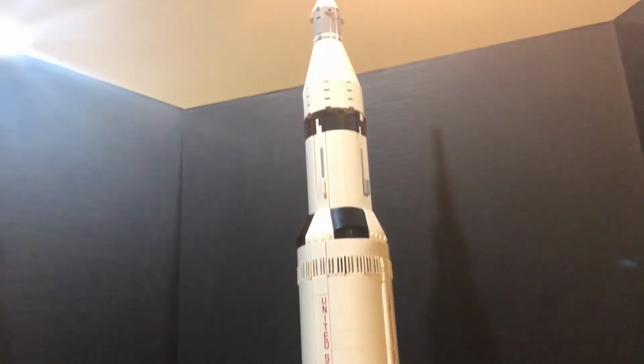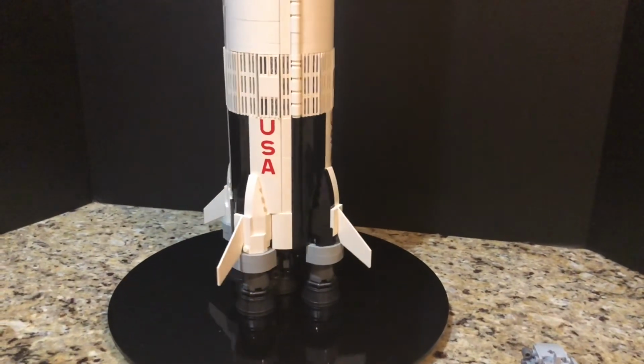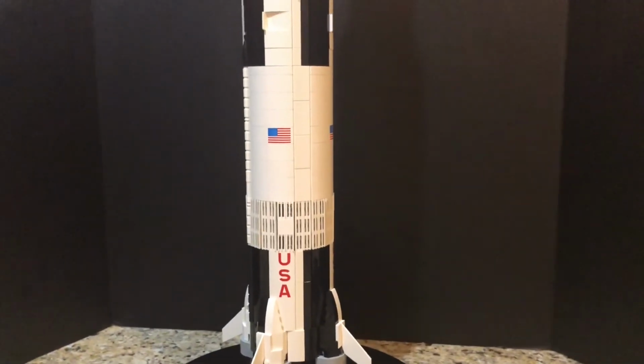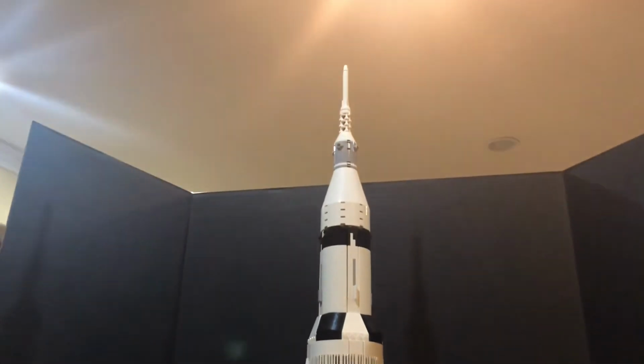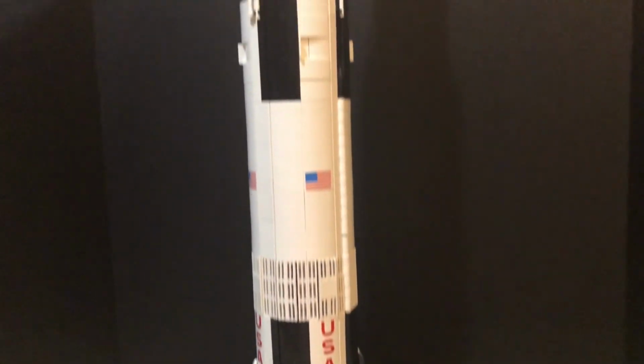And the build and the final result definitely do not disappoint. Again, I didn't take it apart like some of the other reviewers do. You can go there to see that, but I just like this too much to break it apart. I think it's just a beautiful overall picture of that.